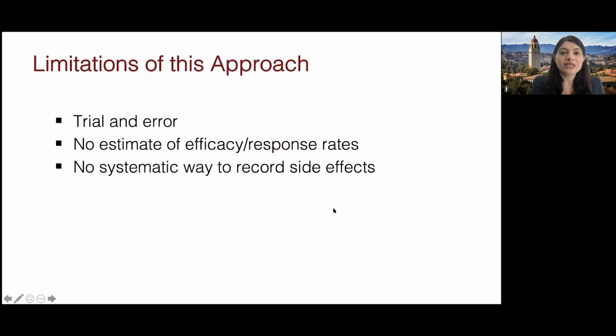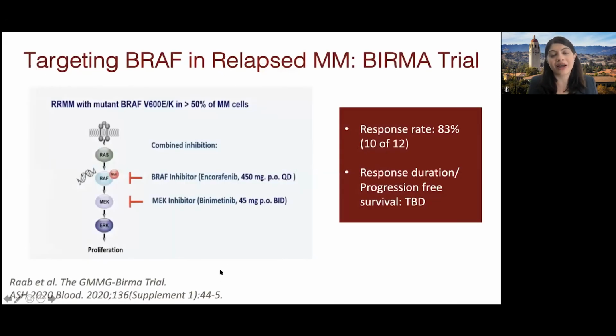But there are several limitations of using this approach as just a trial and error once you see a one-off patient in clinic. We tend to do that sometimes when we are out of treatment options, but then it's very difficult to estimate, well, how effective is this in a group of patients? I cannot quote my patients, there's an X% chance you will respond if we find something for you. And I think it's very important to systematically study this and also to systematically address side effects. Does it lead to more side effects in myeloma patients than other patients for some particular reason? And I think in this setting, it's very important to have clinical trials that study these specific mutations.